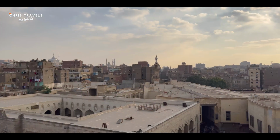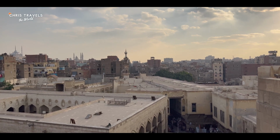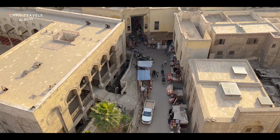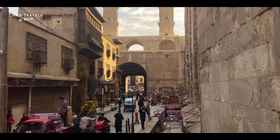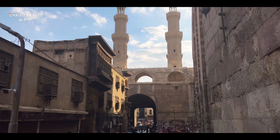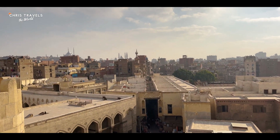Built in the 11th century during the Fatimid era, this gate has twin minarets that offer stunning views of old Cairo. Historically, Bab Zuweila was used for various purposes, including as a vantage point for scouting enemy troops, as well as for religious purposes, allowing the call to prayer to be heard across the city. Bab Zuweila is the last remaining southern gate from the Fatimid walls.